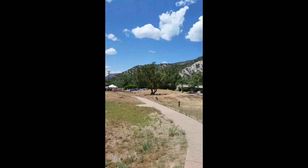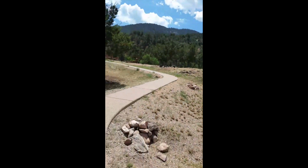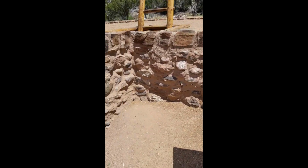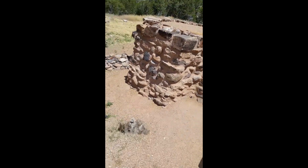Well, this is just beautiful. Anyway, this is the Kiva. This is a ceremonial place. I wish I could record in there, but to respect their religion, I'm not going to. So I'm just going to tell you what I see down there. So it'll be cool.